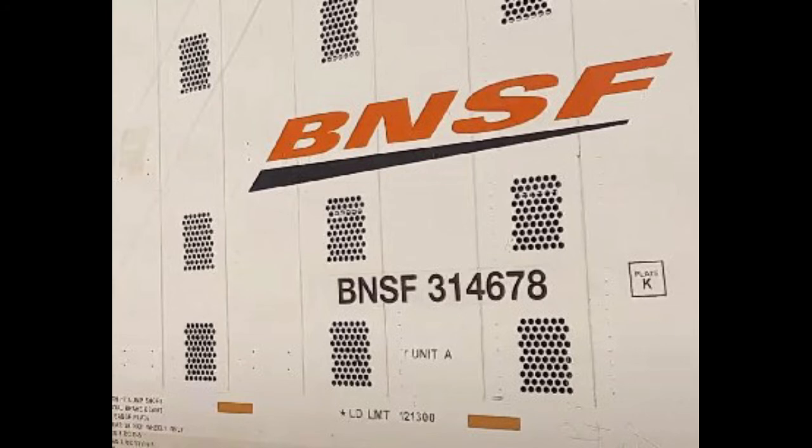Now, I'm not really sure how plates work and stuff, but a lot of the times it just really depends, because like I've seen auto rack cars with K plates like this one right here. I've seen auto racks with F plates before. It all really kind of depends. I'm not really sure how the plate thing works, but if one of you guys can tell me in the comment section, that would be sweet.